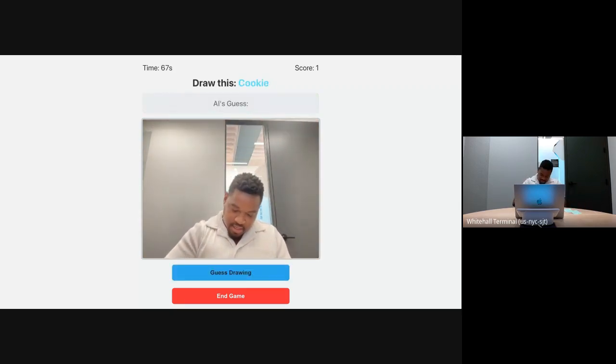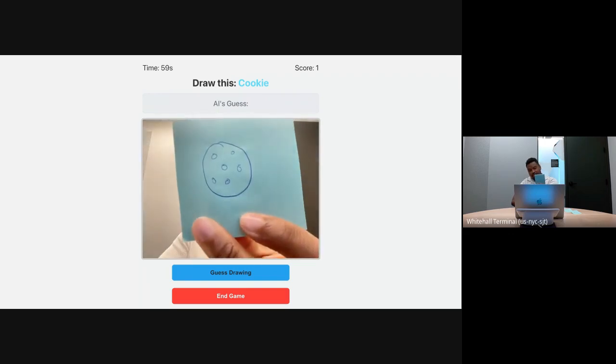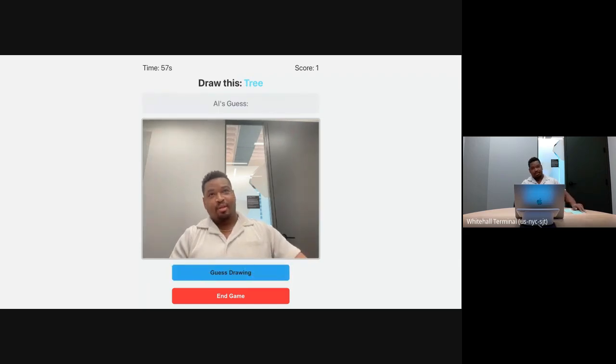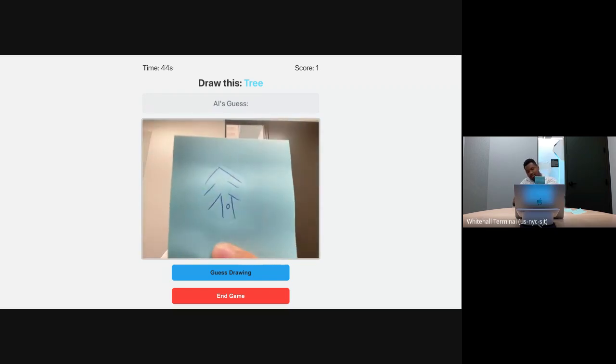Cookie. I think I can do this too. It depends on if it thinks chocolate chip. Chocolate chips, or just, what's that? That's a moon, like a sphere. Sphere. Same difference, I suppose. Tree. Okay, I think I can get this one, and I'm running out of time, so let's just go for a Christmas tree. Hopefully it gets this one.